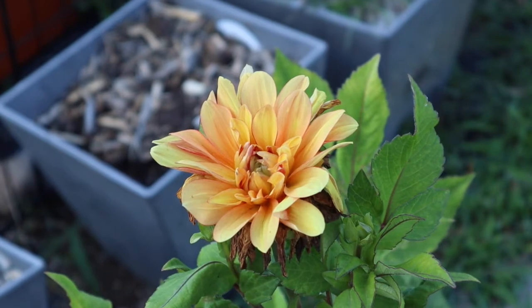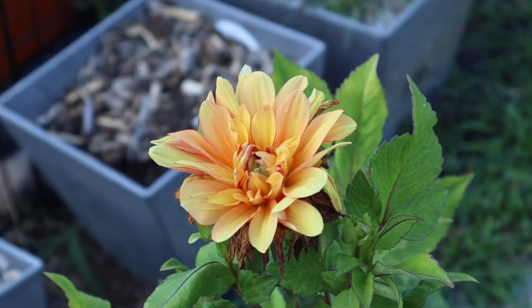So let's take a walk around and I'll show you the dahlias I have. This dahlia here is called Grandma's Hug. It's very pretty with the orange and yellow and a little bit of red in it. Very beautiful.